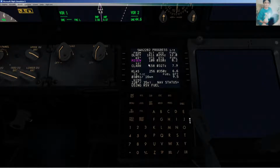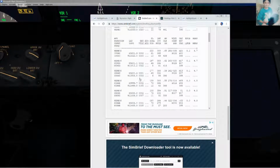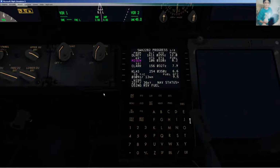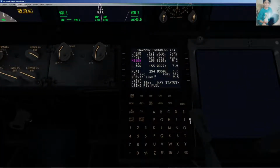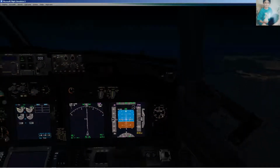Alright, so if we look at our progress page, it says we're going to have 8,200 pounds of fuel at Meissen. And if we look at our flight plan here, it says at Meissen 8,900, so we're going to be 700 pounds short. Which means that we'll have 7,000 pounds of fuel as a reserve. Alright, we have about 1,800 feet to go to 29,000 feet. And the cabin is still in a climb, and pressurization looks good there.